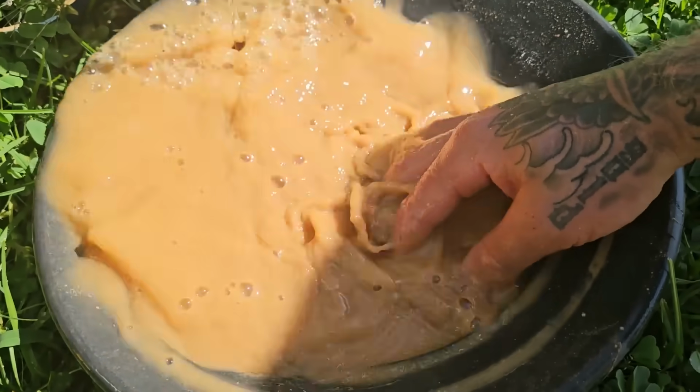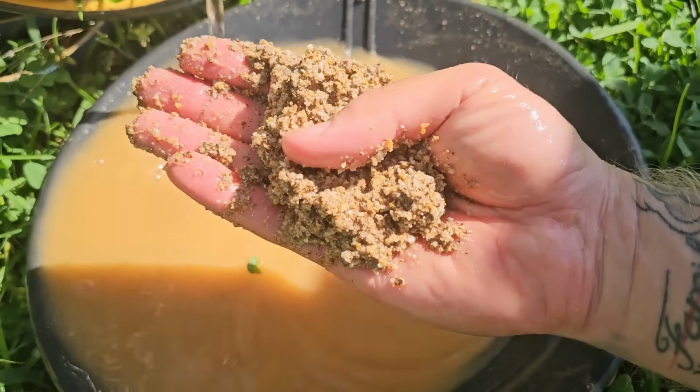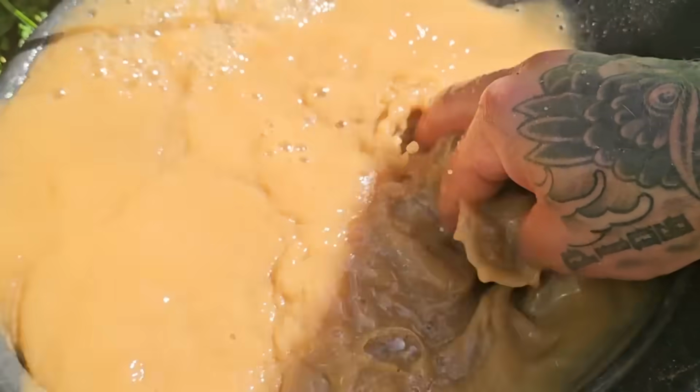I wouldn't be surprised if we didn't see any gold in this at all, because 99% of all quartz, even in a gold mine, has nothing in it. It's very specific geology you're after.